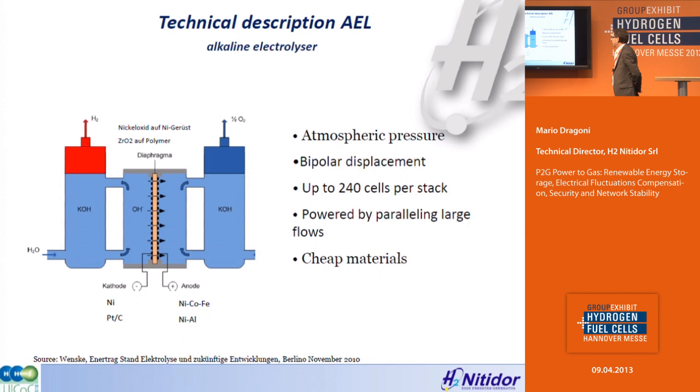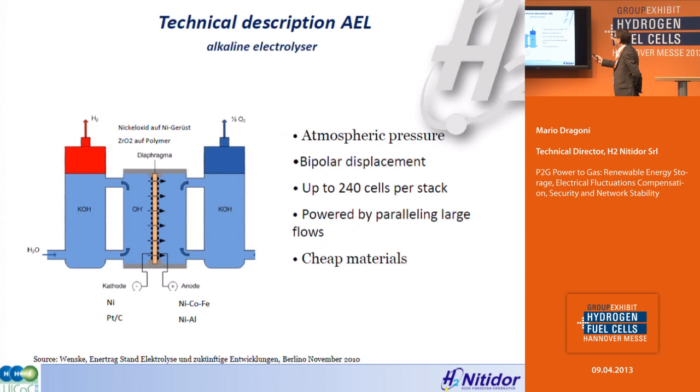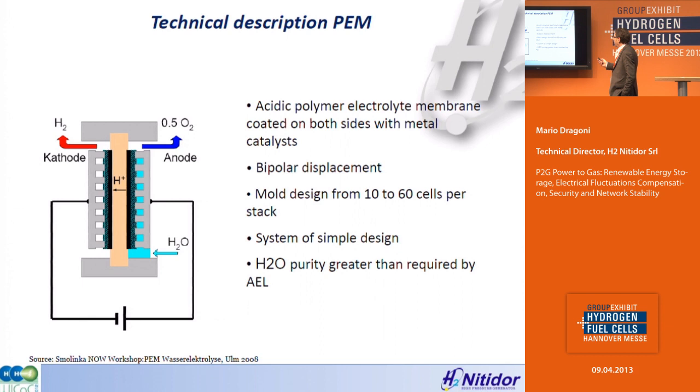This is just for comparison, it's PEM technology. If I come back to alkaline, you see KOH is a base. Practically, the membrane is under KOH, while in the PEM it is dry.